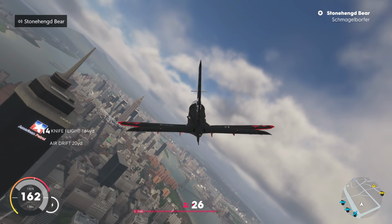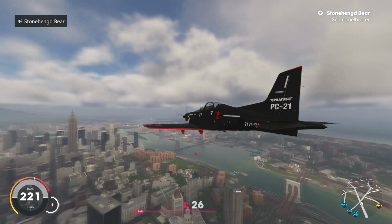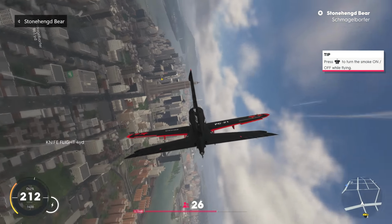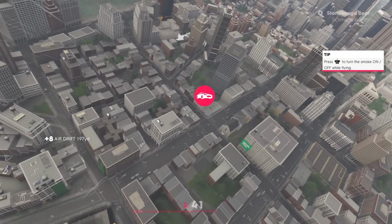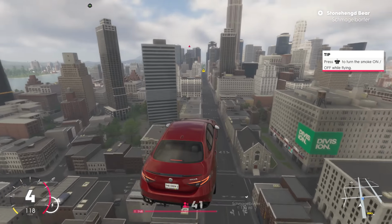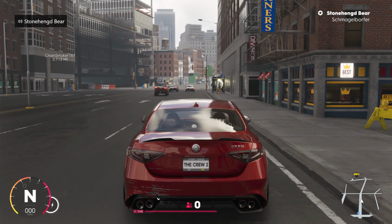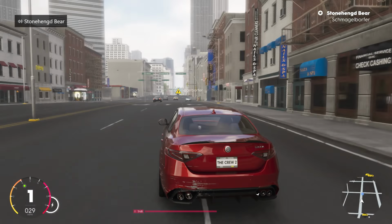But either way, let's head towards Schmag. This also gives you an amazing view of how big the city is overall. We were all over there earlier. We're all over here now. And we gotta go all the way up north as well. I landed on top of a building. I'm gonna reset to back on the road. There. I'm gonna drive the Julia now. This is my favorite car, and it's part of the August pack.